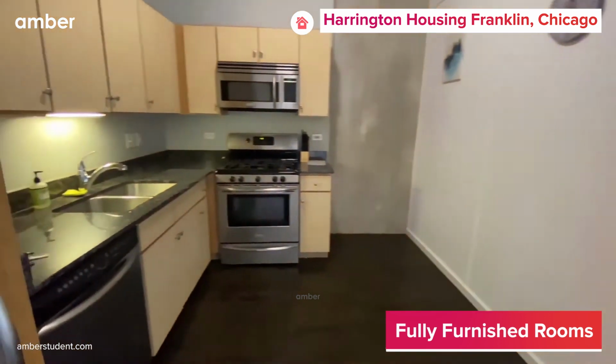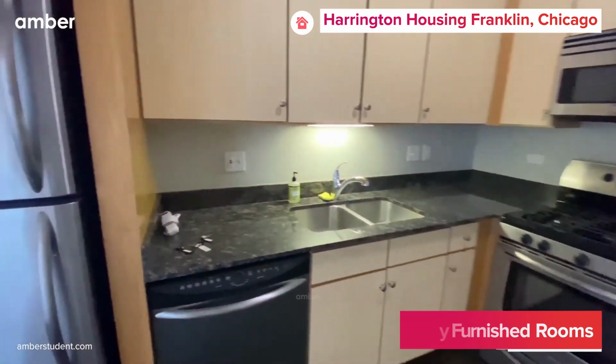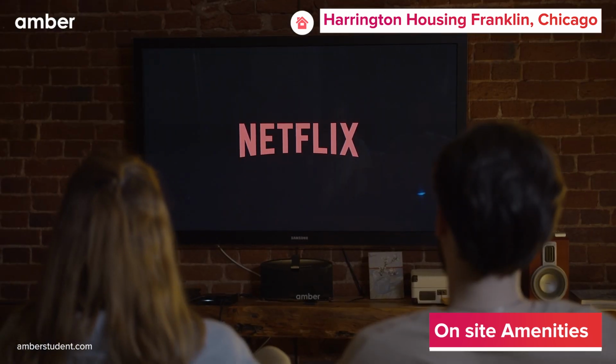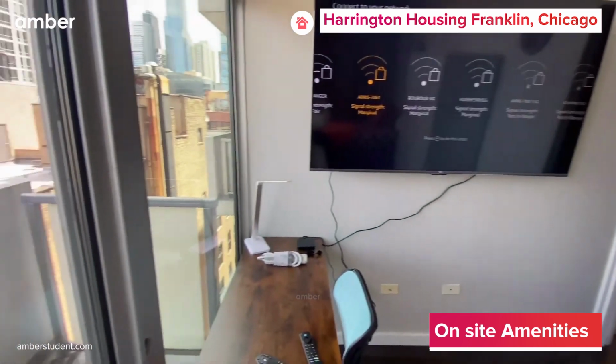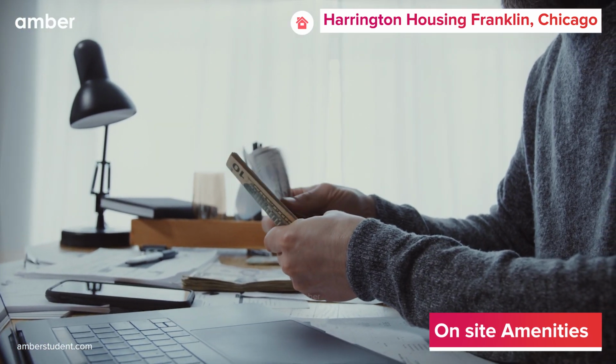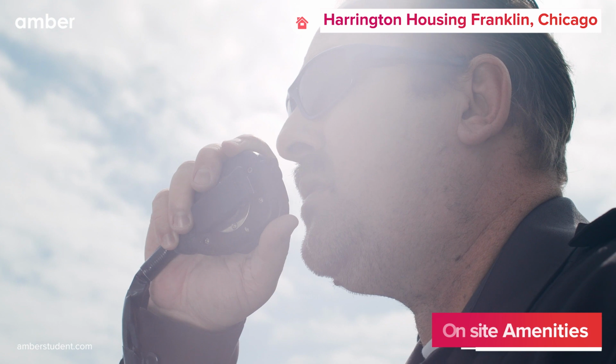The kitchen is fitted perfectly and is also flooded with natural light. Say goodbye to laundry hassles with in-room dryers and binge-watch your favorite shows on the smart TV in your room. High-speed Wi-Fi keeps you connected and all utility bills are covered. You can rest easy with on-site security.